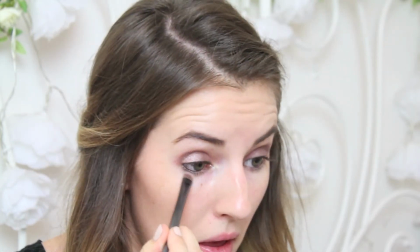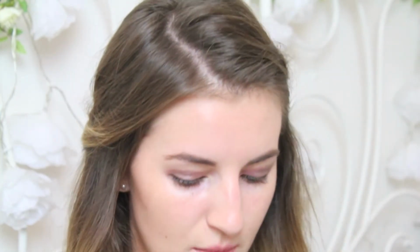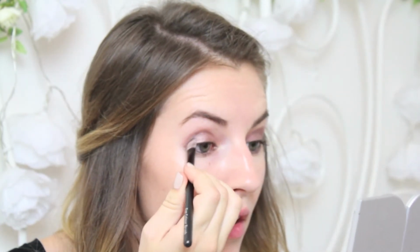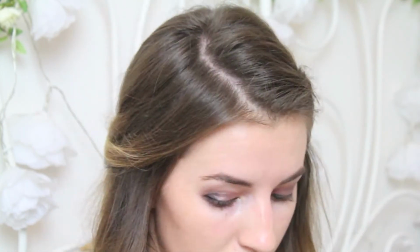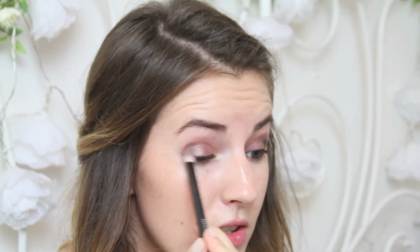Using a thin brush, I'm also going to take that under here a bit. And finally, I'm just going to use a bit of the darkest shade, Blackheart, just at the very corners. And I'm just going to blend it in a bit with the other brush.